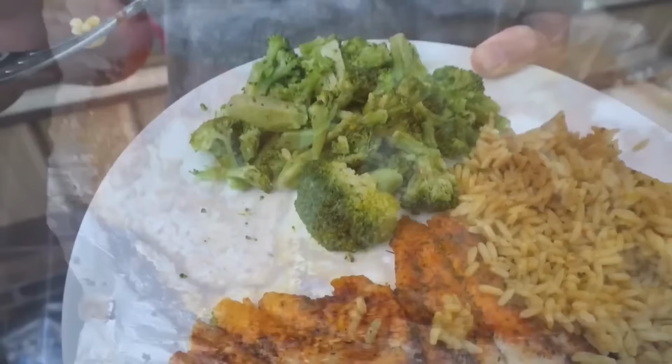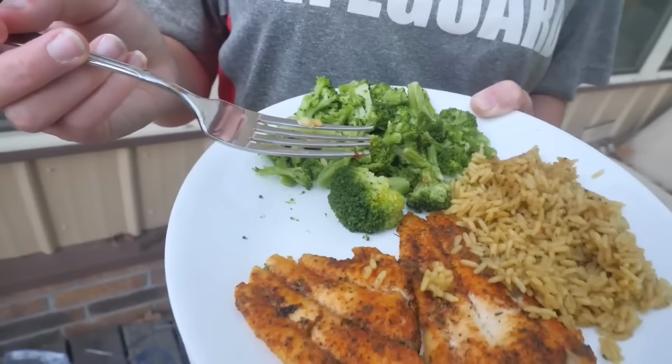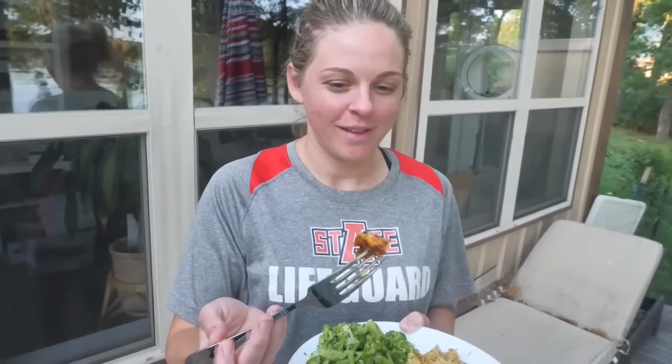And there we have it, folks. There is tonight's feast. We've got our Blackened Redfish Magic catfish that we grilled up. We've got some rice, and of course, some broccoli florets. And we've got the slab queen here. Big team member in today's catfishing mission. Oh, yeah. Man, this looks good.